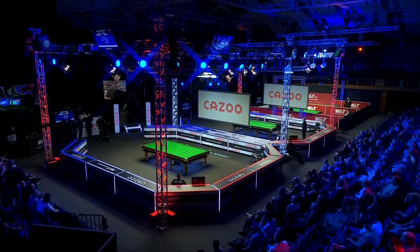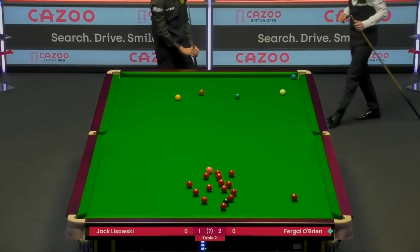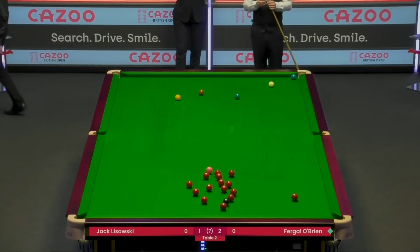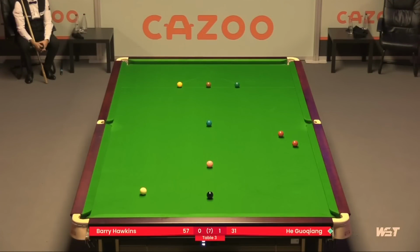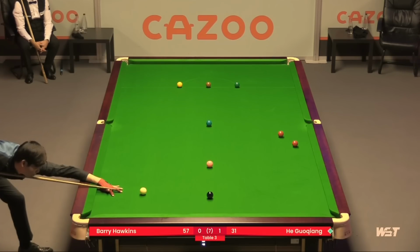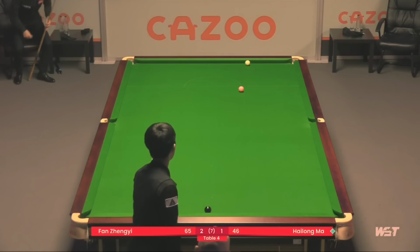Two on it is to Mark Selby, just waiting for Mark to return. Table 2 is interesting. It was 2-0 to Fergal O'Brien against Jack Lisowski. Lisowski's won frame 3. He's played so well this week, but in a bit of a fight there. Table 3 is Barry Hawkins against He Guoqiang, and that's 1-0 to He right now. The Hawk, of course, has not lost a match all season. And look at this. Table 4, 2-1 to Fan Zhengyi, but looking good for 3-1.